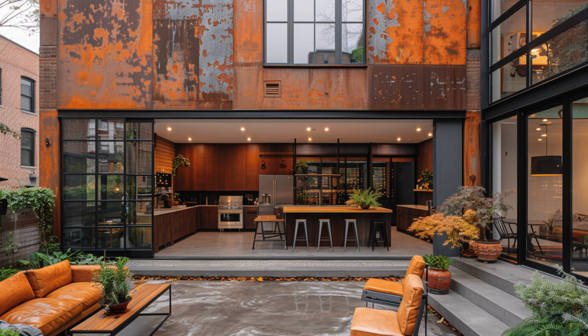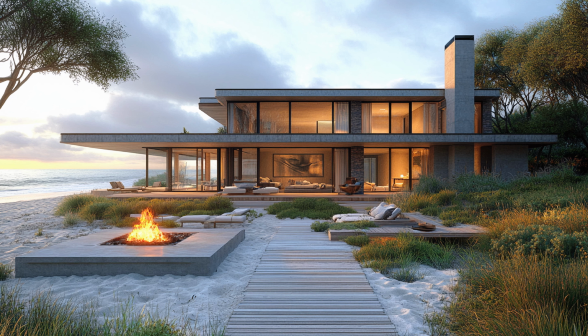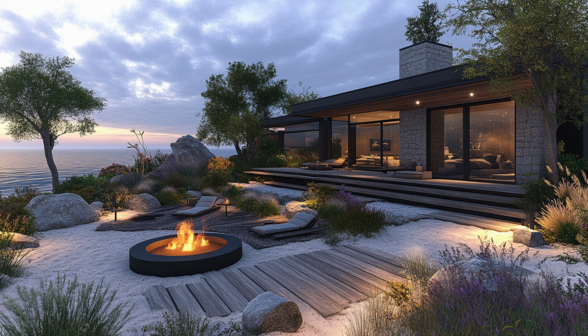A modern, minimalist beachfront house at sunset. Hyperrealistic rendering of a large, two-story, dark gray home with a wood-beamed, open-plan living area. Large windows showcase the view of a fire pit area out back. The outdoor space features a wooden deck/pathway with lounge chairs, surrounded by low-lying landscaping.